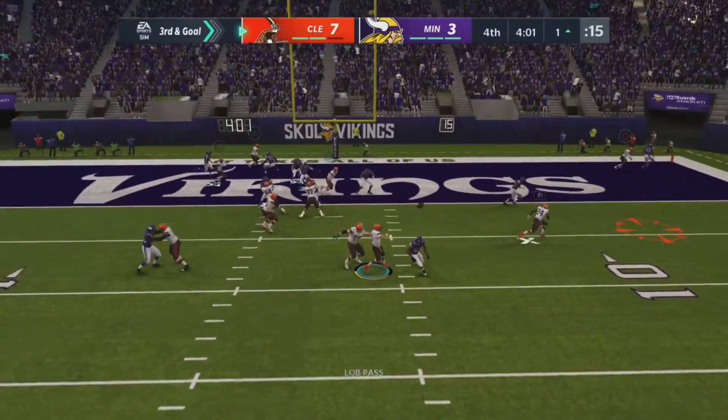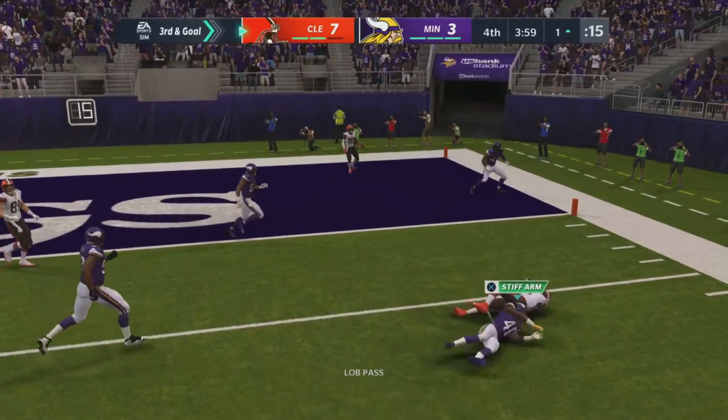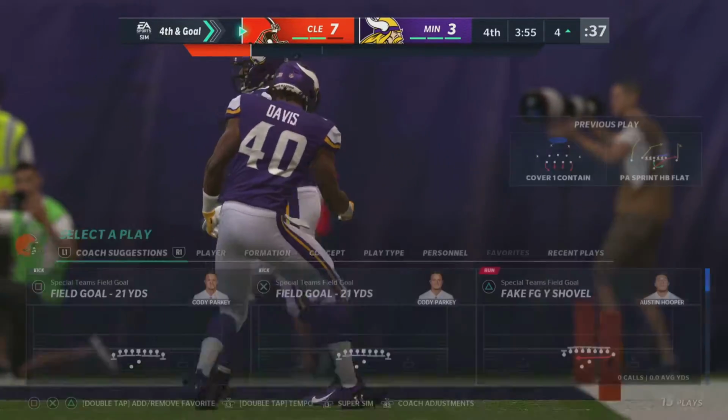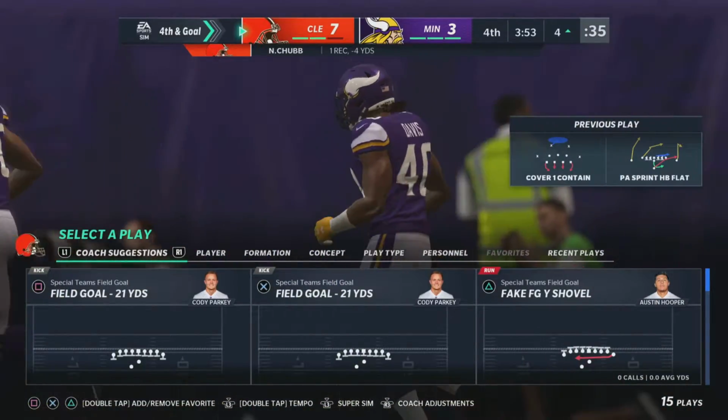Mayfield to throw it this time. His pass is caught at the 4. And this one will wind up with him losing yardage back to the 4-yard line.